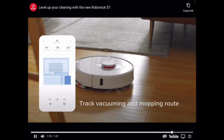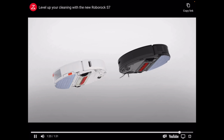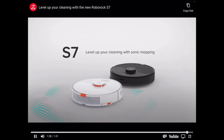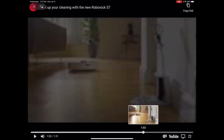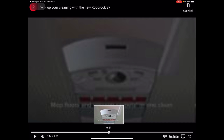I love that little LED strip they added on top, showing that it's charging, and blue when it's cleaning. I can't wait for this guy. Let me go back real quick. I'm not sure if you guys saw what I saw, which is pretty cool. Right here.